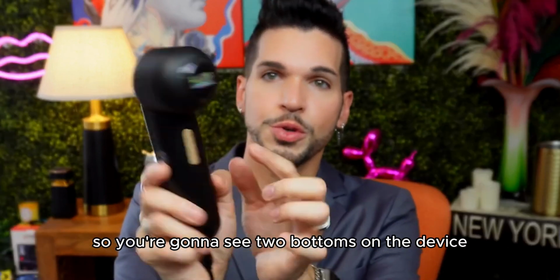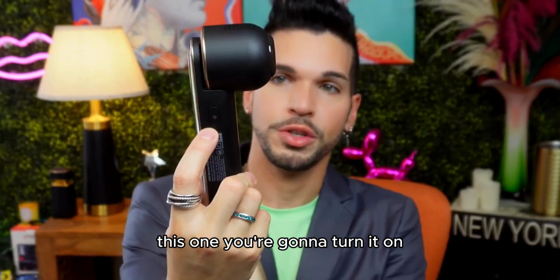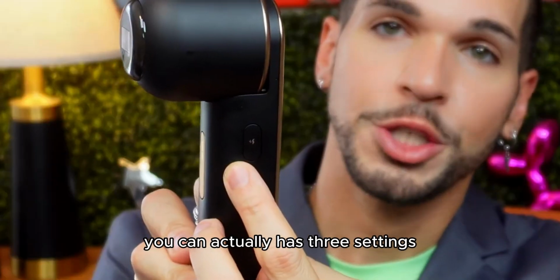So you're gonna see 2 buttons on the device. This one, you're gonna turn it on. And in here, it has 3 settings. The first is for brightness. You can do that all over the face. The second one is for redness.